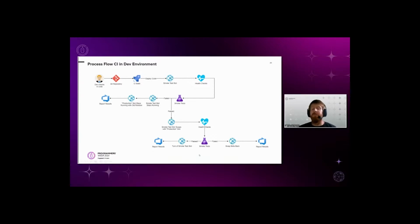But if the tests failed, we actually swap the slots back to make sure that we're still in a working state so that we don't prevent other developers, other testing members from being blocked because that new deployment is causing an issue. So when we swap the slots back, a smoke test slot will be under release 2 and the production slot will still be under release 1. And we report our results back on that so people can do the triaging.